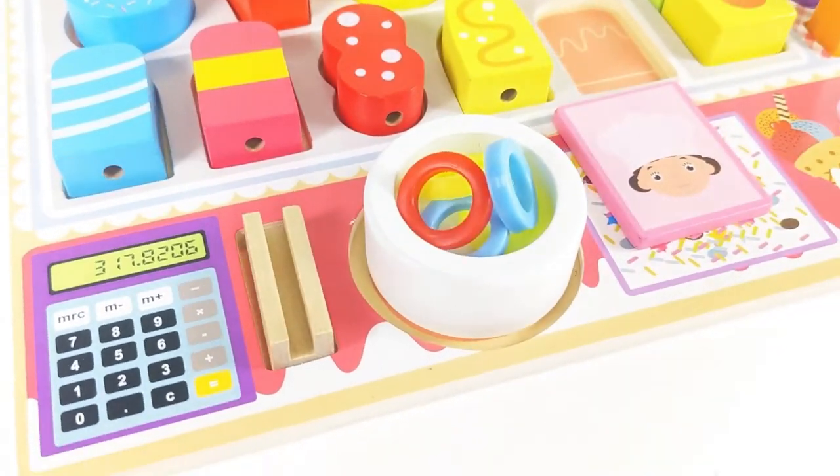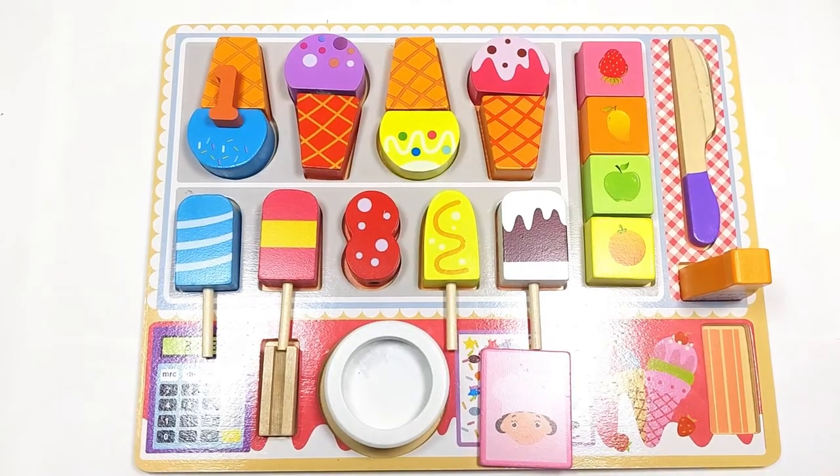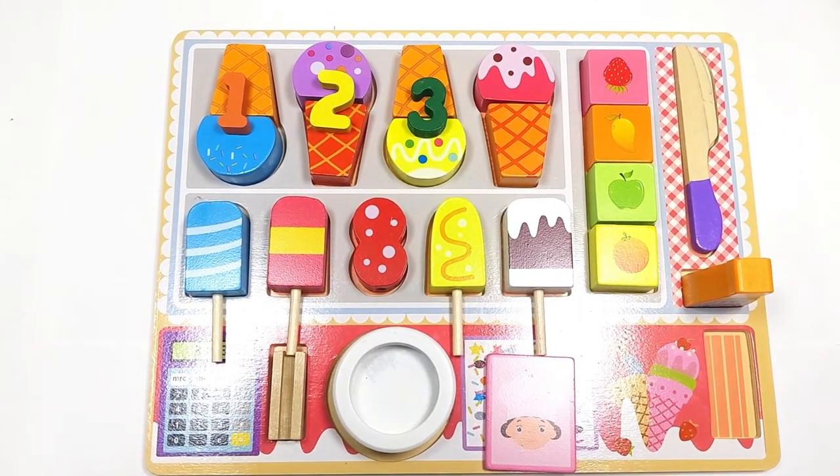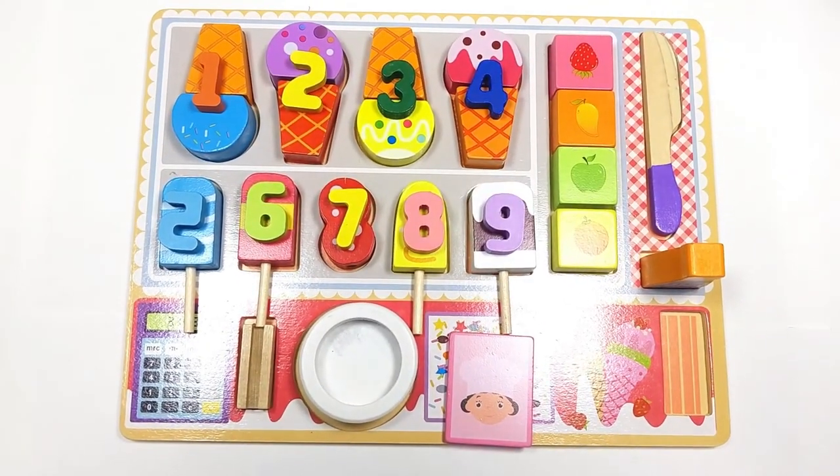Let's get back to the puzzle. We did so many things. Wow. Today in our ice cream shop, we made 1, 2, 3, 4, 5, 6, 7, 8, 9 popsicles.